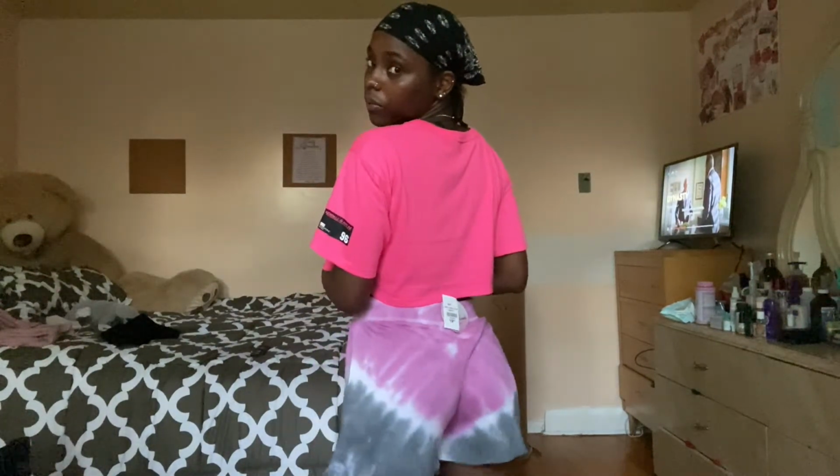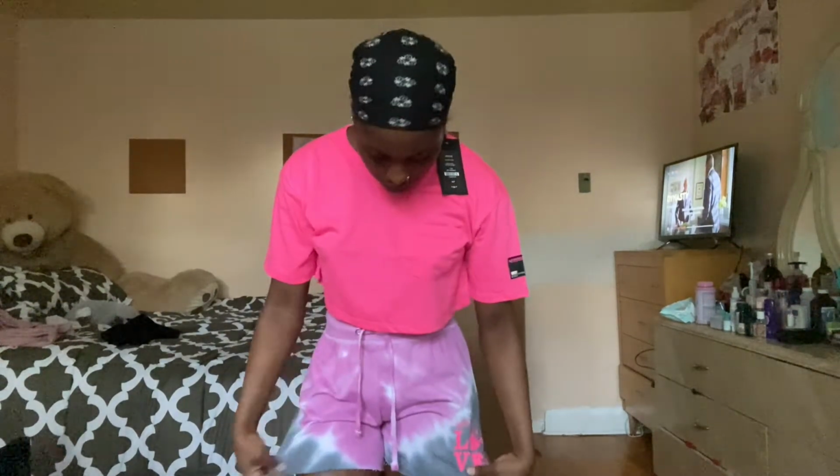It's like house pants. It has no pockets, that's what I don't like. Like, it has zero pockets in it. But I like these pants. I just love the print, the tie-dye effect.